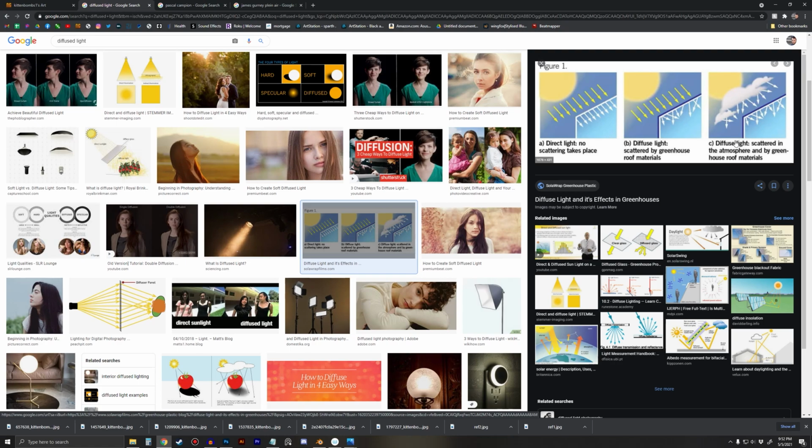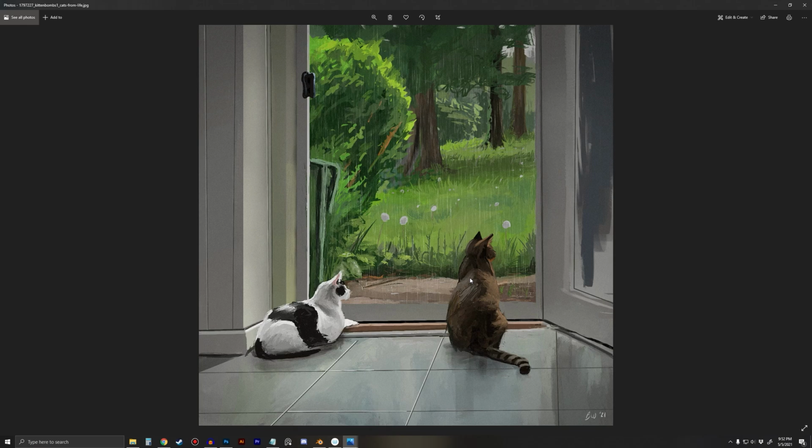So a level of consistency in your color usage and light is key to also realism. If I had a winter scene out here, well, there would be no greens in here for sure. Unless the walls were painted green, but hopefully that makes sense.